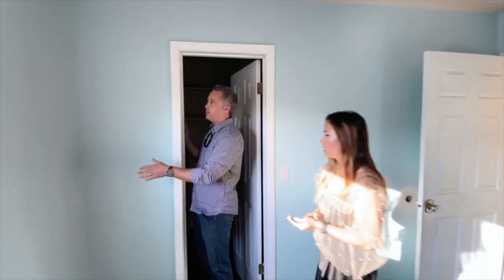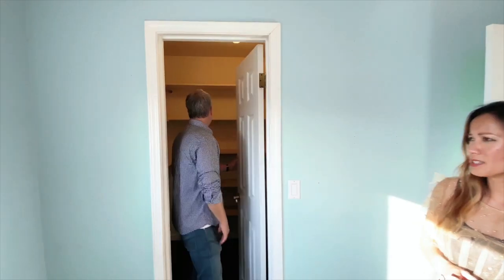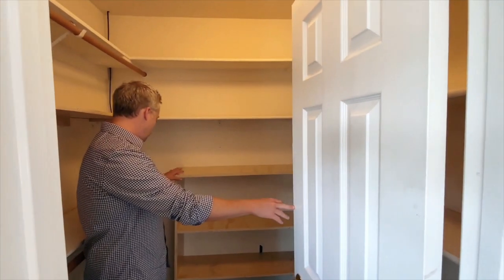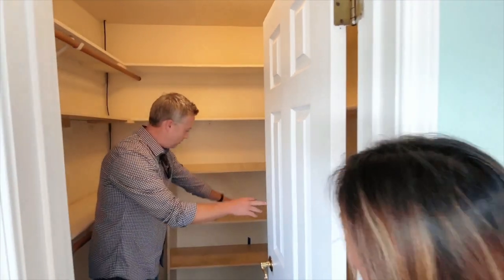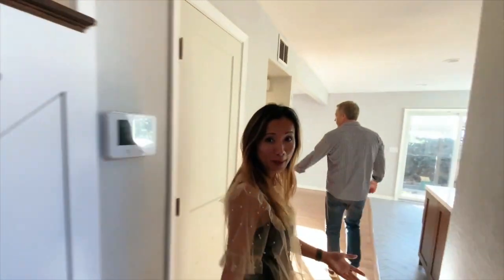So paint colors, should we keep the same or go white? No, go white. Okay. Go white. You just never know what the buyers are going to use this room for. I would say probably remove that guy. This section. Yeah. And we continue on with the tour. I can't wait to check out the backyard.